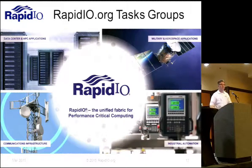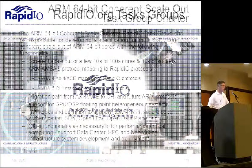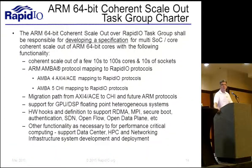Okay, so the bulk of what I wanted to talk to you about is coming up here in the next few slides around the different task groups that we have in flight. And as I said, in order to participate in these task groups, you need to be a member in the organization, which obviously we always welcome more members. But in order to realize the benefits of the spec work that comes out of these task groups, you don't have to be. Once the spec is voted on and ratified, it's available on our site.